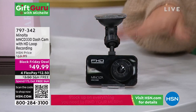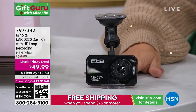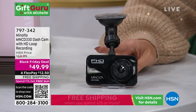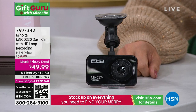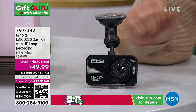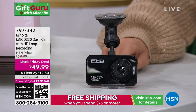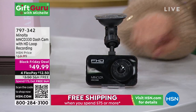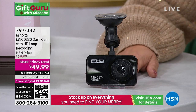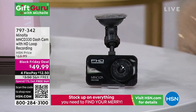It automatically turns on and off when you start the car and shut the car off. But this records high definition video. It even has a sensor where if someone, you know, rear ends you, heaven forbid, or bumps into your car, right? It will automatically kick on and start recording. So think about no more he said, she said. You could possibly get money off of your insurance. A lot of companies will do that if you have a visual. Maybe you know someone who's like an Uber driver on the side.